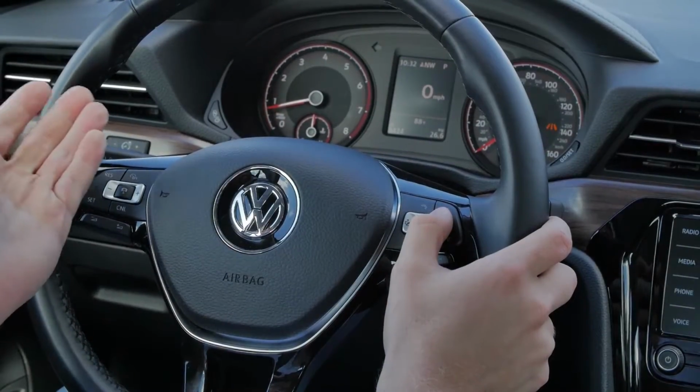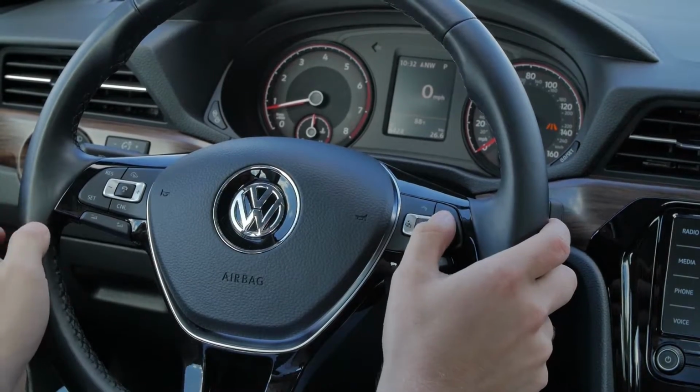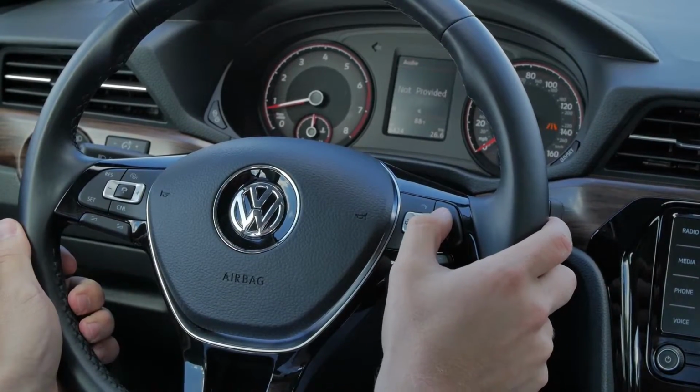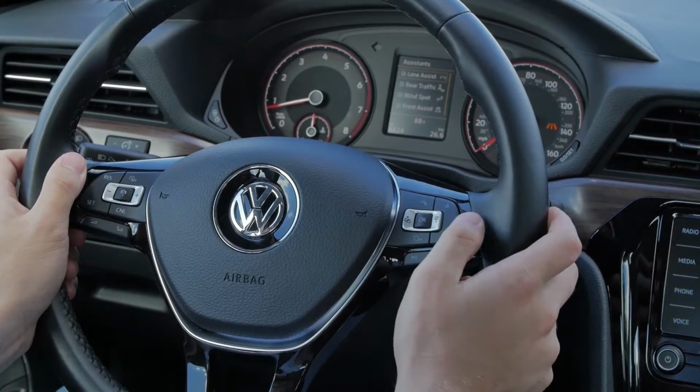Now you don't get much here in the gauge cluster, just some basic gauges with a little bit of red to make it a little sportier, but a little helper screen in the middle with a little bit of color thrown in, nothing too crazy here to speak of.